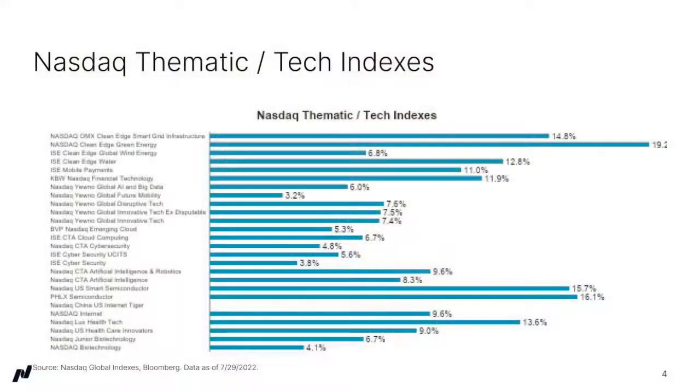All right, let's wrap here with thematic and technology-related indexes. Of course, not a surprise to see just how well the green indexes performed. Yes, a very strong performance across the suite of thematic indexes, with all indexes in green. A strong reversal from the previous month, where just four indexes finished the month with gains. What stands out here is the Clean Edge Green Energy Index, which is up about 19% for the month, its best month on record after a strong dip in April of 19%.